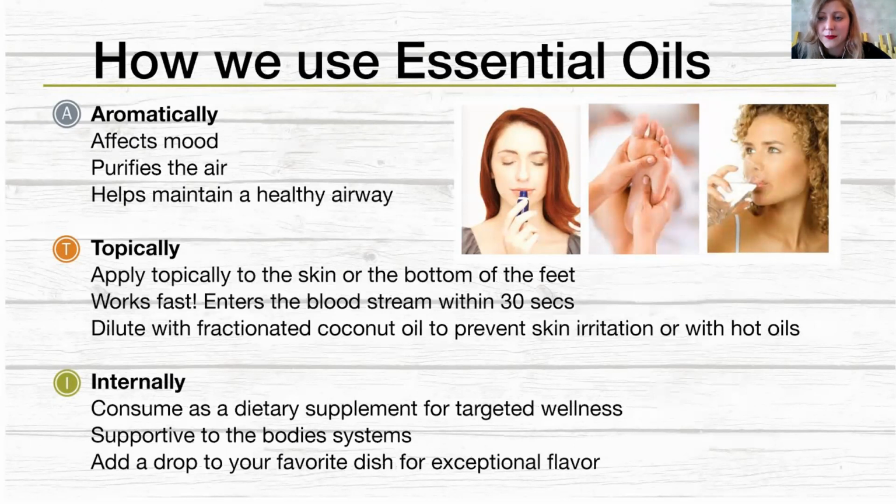If you're dealing with skin issues, maybe you have a rash, a burn, a cut, a scrape, or you have soreness in your joints, topically is the fastest way to make a difference. You can use the oils locally, and it enters the bloodstream within 30 seconds of using the oil. That's pretty fast. I definitely recommend diluting with coconut oil to prevent skin irritation.